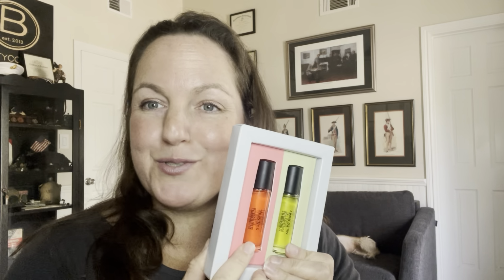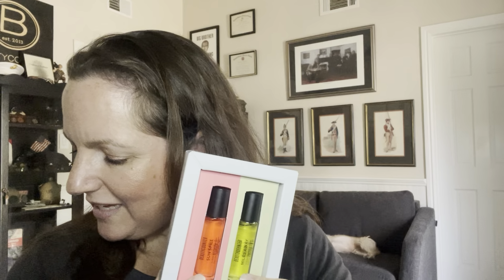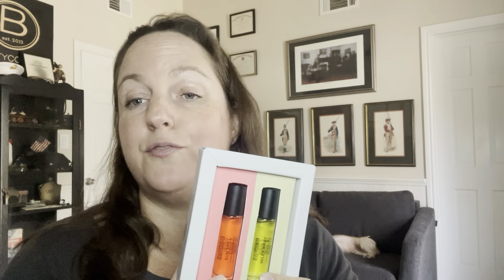So you get this cute little box, and inside this box, and I'll do my best to tell you the prices of these too. I have my little cheat sheet here. This is our perfume duo set. The name of the set is Clean Eau de Parfum Duo. I probably said that horribly, but you get two scents. You get Sunspill and you get Miles Away. Sunspill is a very clean citrusy scent. Miles Away is a more outdoorsy, woodsy type scent.